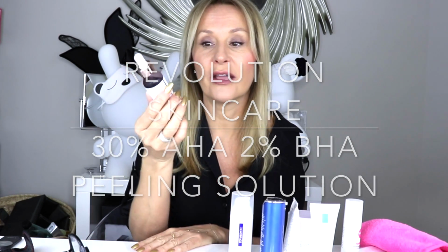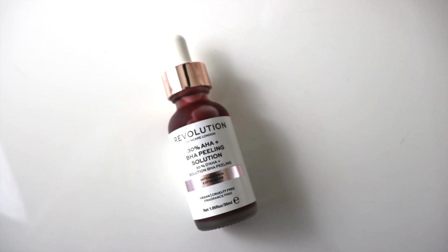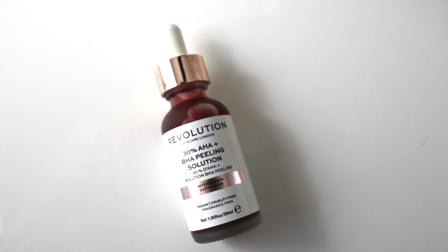And if you can't be bothered to go online, Revolution, which is a Makeup Revolution skincare line from Superdrug, has basically just done a dupe that's virtually identical. So they are easy to use, relatively safe, low-level resurfacing gel serum masks that you just leave on for between 10 and 30 minutes. I mean, there was a point when I'm not using retinol and I could sleep in that and I wouldn't have any ill effects at all.